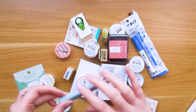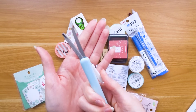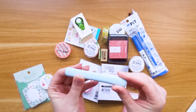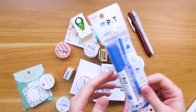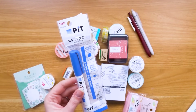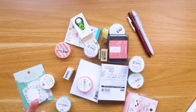I got these, which I think will be really handy for journaling on the go. They're just little scissors. Again, really reasonably priced compared to over here, and they tuck away really neatly in this pencil case. I also picked up a Tombow Pit glue stick. I haven't seen these over here, maybe I've just not been looking, but I thought that would be really helpful in my pencil case instead of a really chunky glue stick.